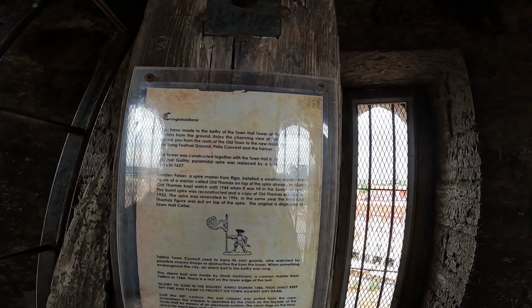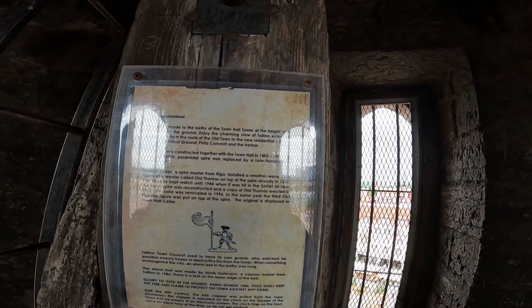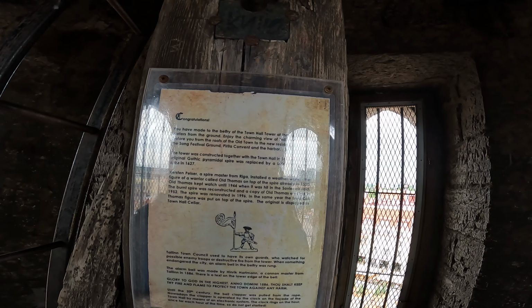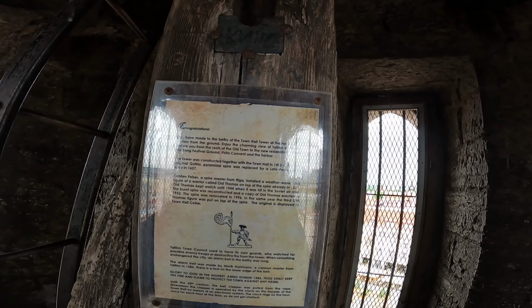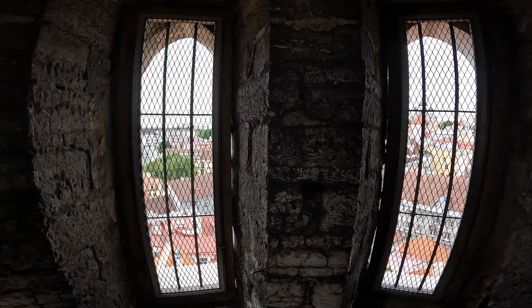The tower was constructed together with the town hall in 1402 to 1404. The original Gothic pyramidal spire was replaced by a late Renaissance spire in 1627. Wow. This is really cool.